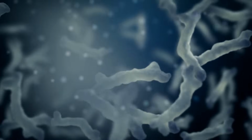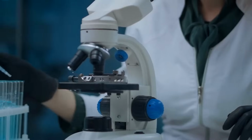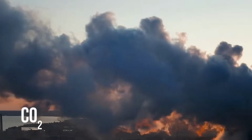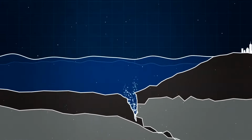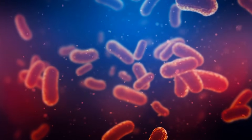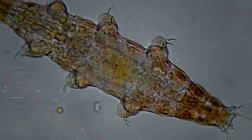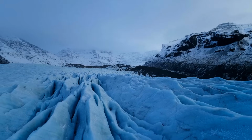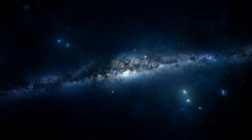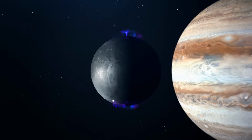Bacteria were developing their own ways of surviving. Studies show that they feed on certain gases and chemicals, like sulfur and carbon dioxide. Methane and hydrogen are released when tectonic plates move against each other, and some of these bacteria feast upon those gases too. Tardigrades, also known as water bears, are microscopic critters that can live and thrive in extreme conditions. You can find them in volcanoes, frozen glaciers, and even in the empty void of space, which means that some life forms might actually exist on Ganymede.